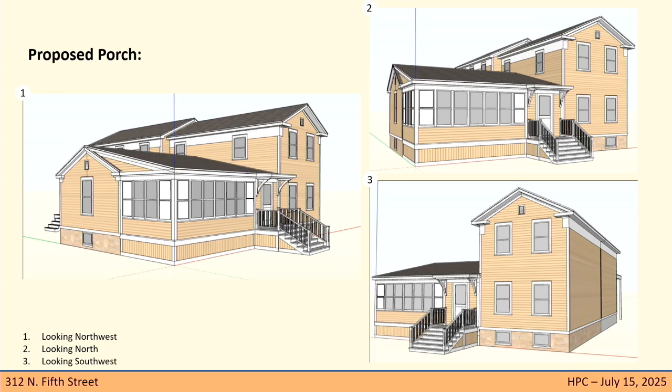Did you consider where the blind windows are now, just infilling that with siding? Yes, that was one of our proposals. But again, if that is a design which is acceptable to the HPC, then we would consider revisiting that. But like I said, we're trying to make decisions to preserve. Well, that's your preference.